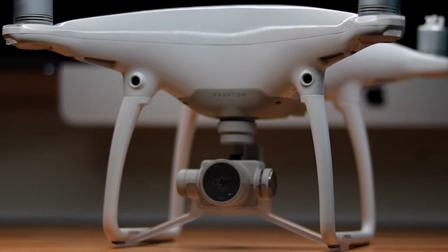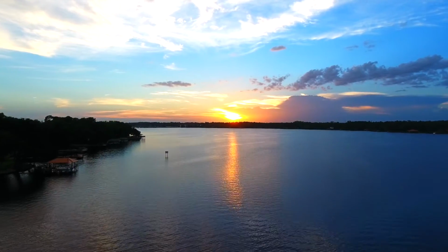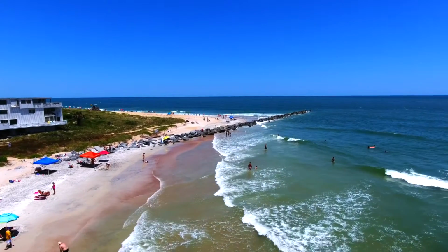Not going to go into too much detail about the DJI. There have been about 100 other videos out there where people really went into the details on them. I'm just going to say they are awesome drones. They take a great picture, and if you have the means to buy one, I would do so. And of course, you can't have a conversation about cameras unless you talk about GoPro.